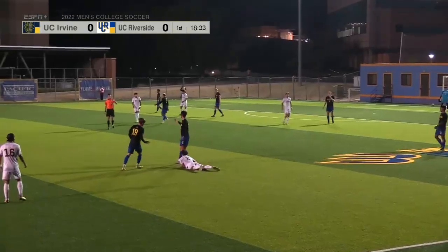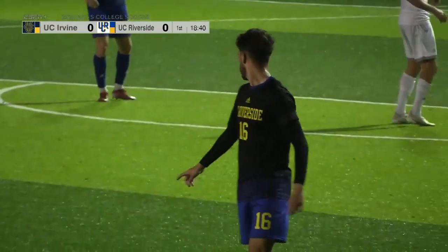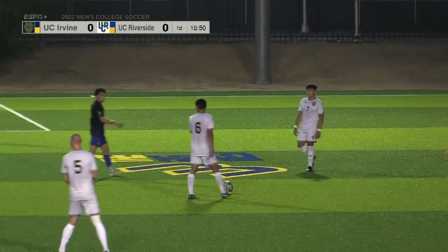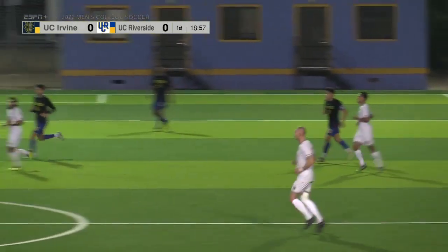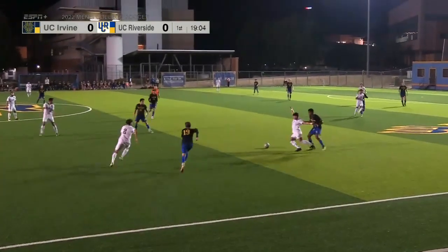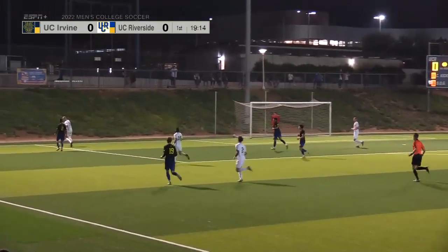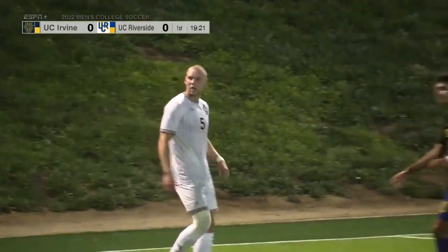There's Baruman. Knocked over by Brendan Clark. Clark says sorry, but the whistle already happened. So a free kick, here for Irvine. 19th minute in Riverside, 0-0. Important matchup in the Big West Conference as far as standings and potential conference tournament. Here's Brendan Clark getting by a couple. Joel Rivera on the near side, trying to run this one down, not able to. And Matthias Venom will knock this one out.